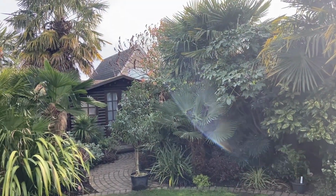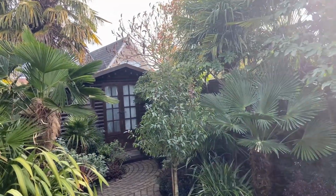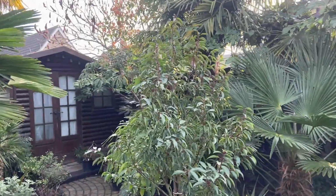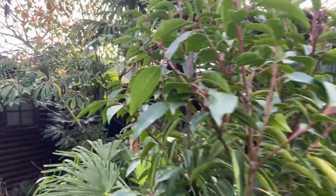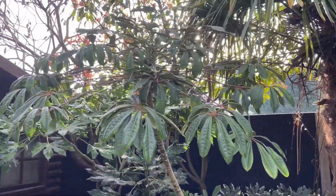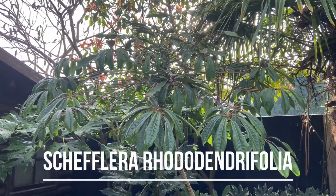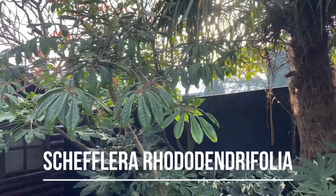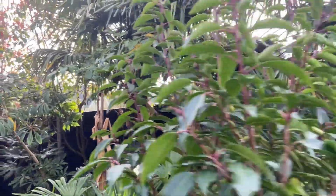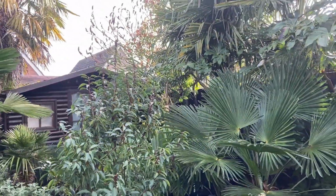There are a few other things as well for that evergreen look, but they're not highly available. They're going to take a while to grow, and they're going to be expensive if you buy big. For instance, hardy chefleras. I have a couple around here that are growing into small little trees. This one I've mentioned quite a few times before. Stunning tree, shrub I should say, maybe. Schefflera rhododendrifolia. These will grow into small evergreen trees as well, but they are going to be hard to get hold of, and they're going to take you quite a lot of years to get the effect that you want.